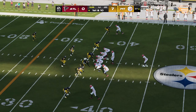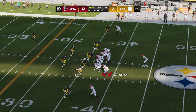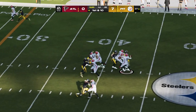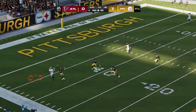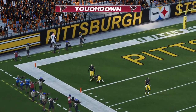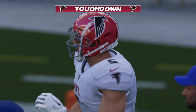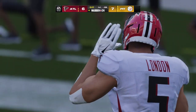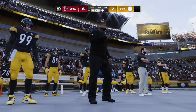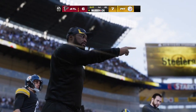Down. 60 ready. 60 ready. On first down, Ritter. And this is caught. Touchdown. Drake London, 37 yards. And the Falcons are able to match the opening drive touchdown against them with one of their own.